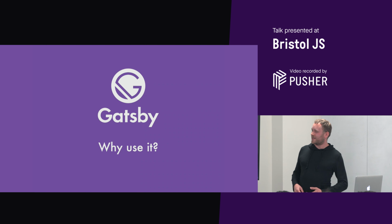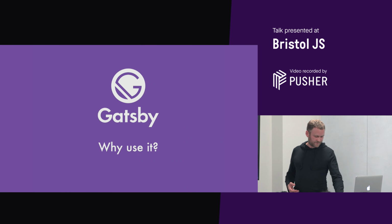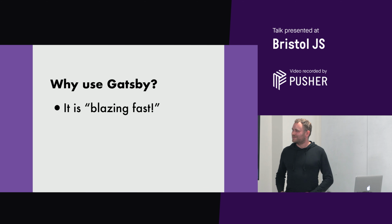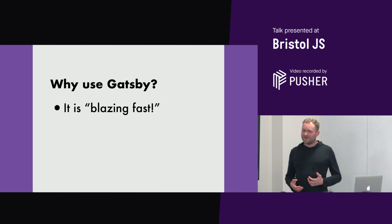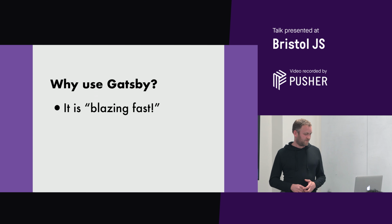Okay, so we talked about what Gatsby is. Now, why would you want to use it? Now, if you've done any reading on Gatsby at all, you've probably noticed this little phrase they've got, it is blazing fast. And it is true. Performance is really at the heart of what the Gatsby team is trying to achieve.